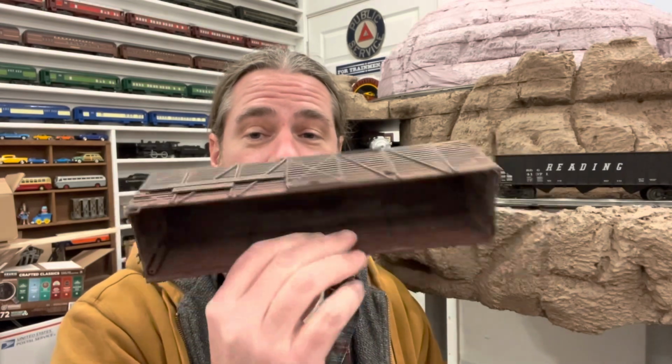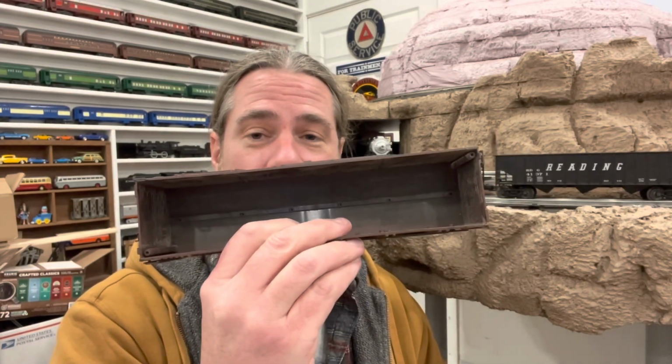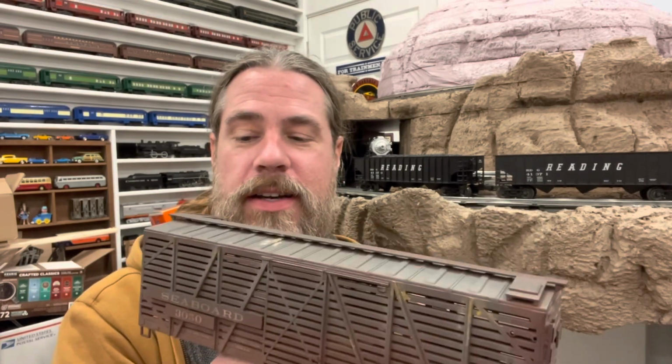But these next two are amazing. Okay, this one isn't so amazing. For $3, I could not pass up this. Sure, it's missing a bottom and wheels, but for $3, I don't even care what I do with this. I was thinking, make a bottom, throw some trucks on it, and I got a pretty nice car for $3. So we'll see if I do anything with that.